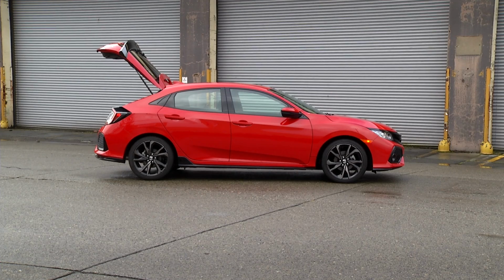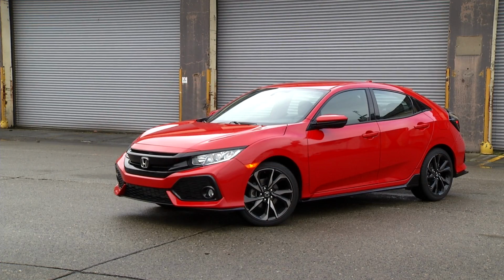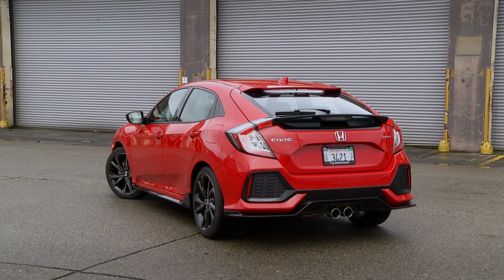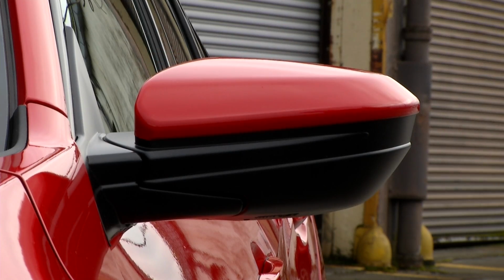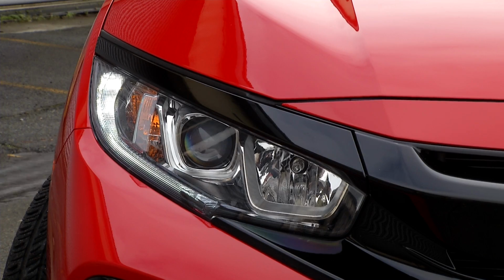Five-door models never went away in Europe. This one is built in the UK. Honda does not expect it to dominate Civic sales here, but more can be made if it proves popular. And why not? Hatchbacks rule.